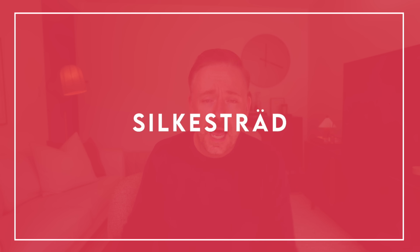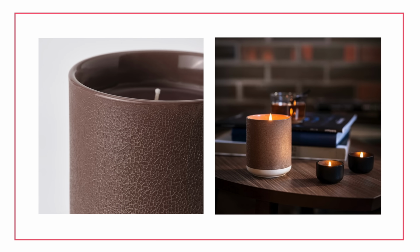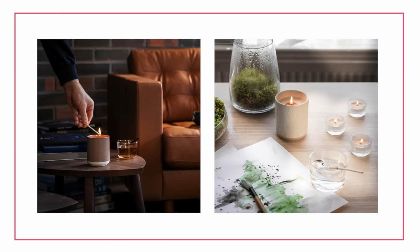Okay, next up is the SILKESTRÄD. It comes in a couple of different finishes, but I do like the fact that it's a candle that has a really interesting finish as opposed to the polished ceramic or the tea lights or whatever that we normally see from IKEA. This is really cool. You can either get it in the stoneware or in the leather. And overall, I think it's a really cool option. And you could reuse the jar afterwards for something.